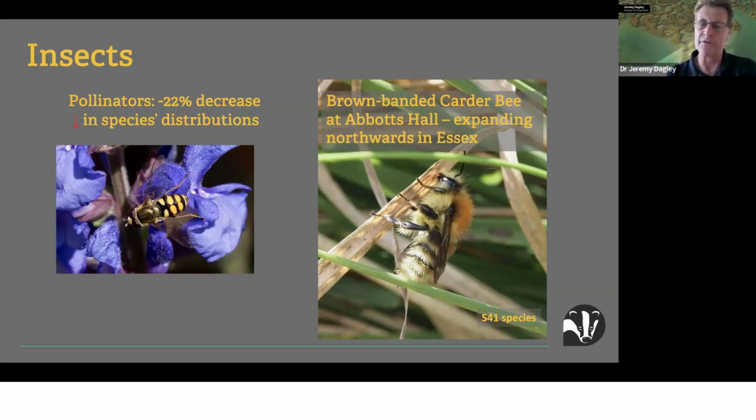Essex is really important for bumblebees, and it illustrates here the brown-banded carder. What's great is that this has actually expanded its range. It's moved northwards in Essex, possibly in response to climate change, and now breeds at Abbots Hall, having only previously resided in the Thames side. That's really great news. To modify that, though, we know that the shrill carder bee, a close cousin, did also expand, but seems to be retracting, and we need to understand why.